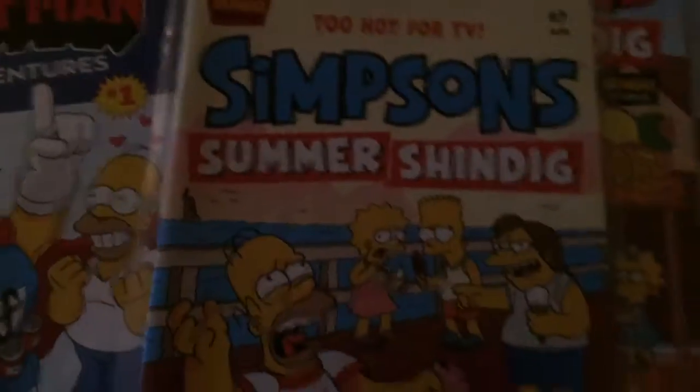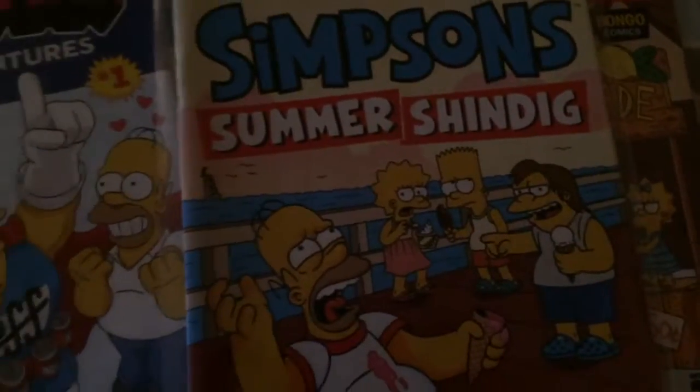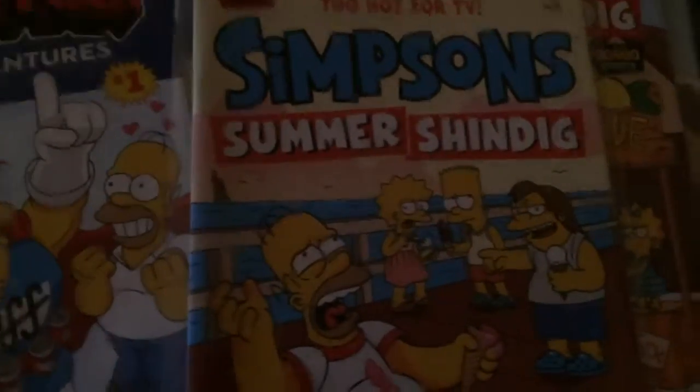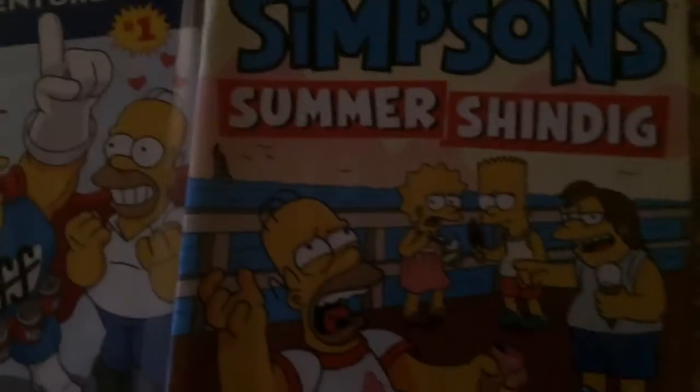I love the little summer shindigs that they have, because it's all summer themed, where they're at the beach or at the pool or some other summer adventure. It's very, very fun, especially with the Simpsons. Say what you want about the Simpsons these days, but I'd say you gotta read these Summer Shindigs if you can get your hands on them. They're by Bongo Comics. So if you can try to get your hands on these, you totally can.